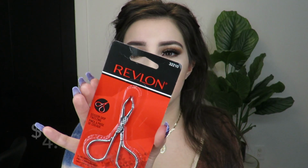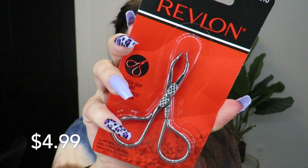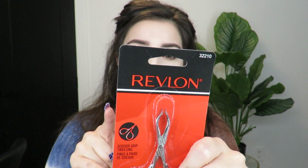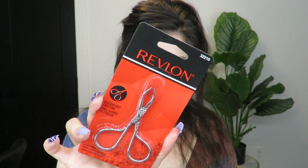The next product are these slanted tweezers right here. Now I went ahead and purchased these to help apply falsies. Actually, I kind of have a hard time with using this type of applicator. I feel like I don't have that much control over where I'm placing it. So I wanted to purchase these, and I've seen a lot of people using these. Hoping they work good. In this type of tweezer, I feel like the design of them will definitely help in placing the lashes more securely, and I've seen a lot of people use these versus the other tool that I just showed you. I'm excited to try them out and see if they work.